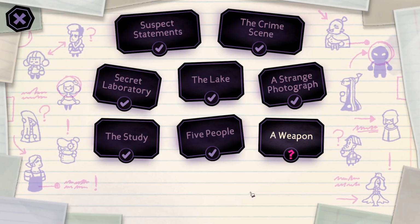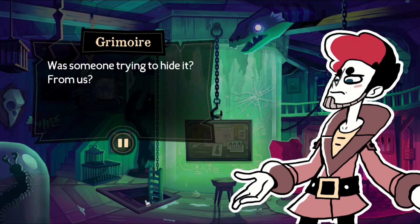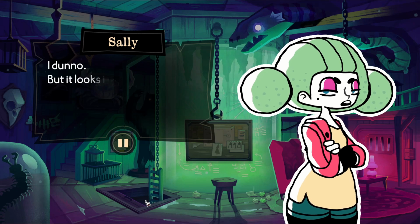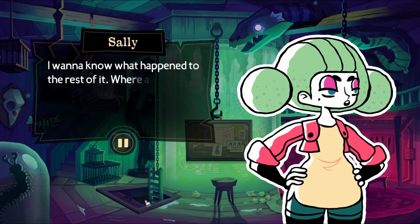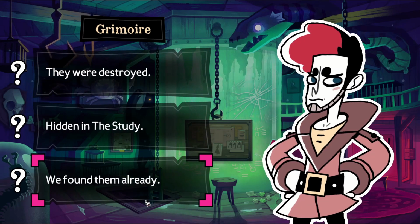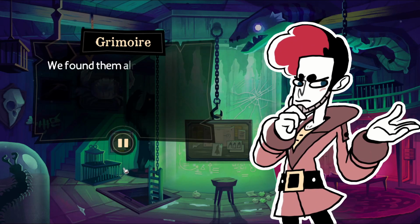Yeah, I think I'm assuming they're like the heads of the families. Was someone trying to hide it? From us? I don't know, but it looks incomplete to me. I want to know what happened to the rest of it. Where are the other parts? I think we found them already.